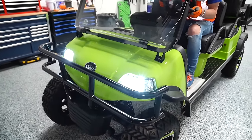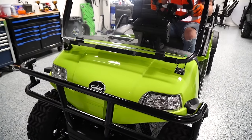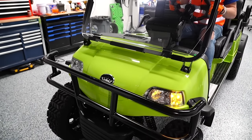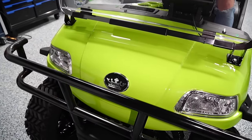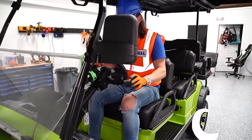So, look good from up there? It looks great. Oh, we need to test our signals. Let's see our left signal. Oh, that would be right for you. And, well, your left, my right signal. That one works great too. So our lights, our signals work.